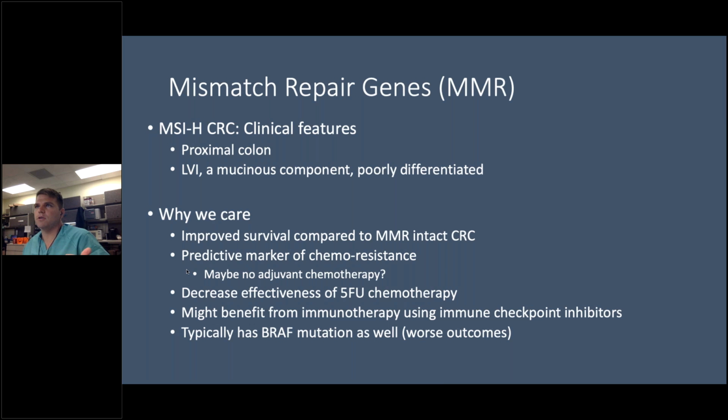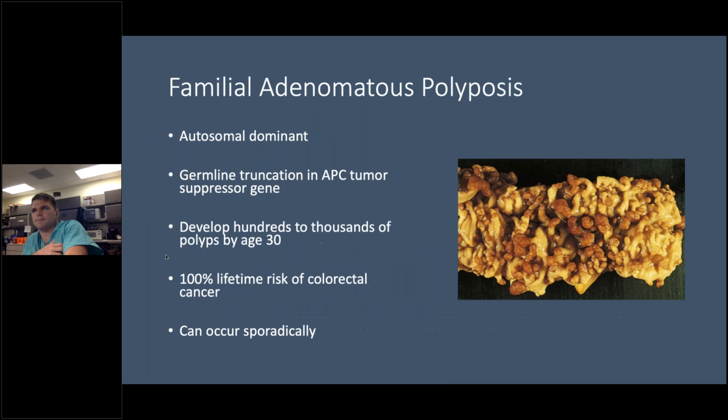Additionally, if you have a mismatch repair gene mutation, the effectiveness of 5-FU chemotherapy appears to be decreased, and so you need to think about using another chemotherapy other than 5-FU based. And then there's also potential for immunotherapy using checkpoint inhibitors, and then if there's a BRAF mutation, those are worse outcomes, which we've talked about.